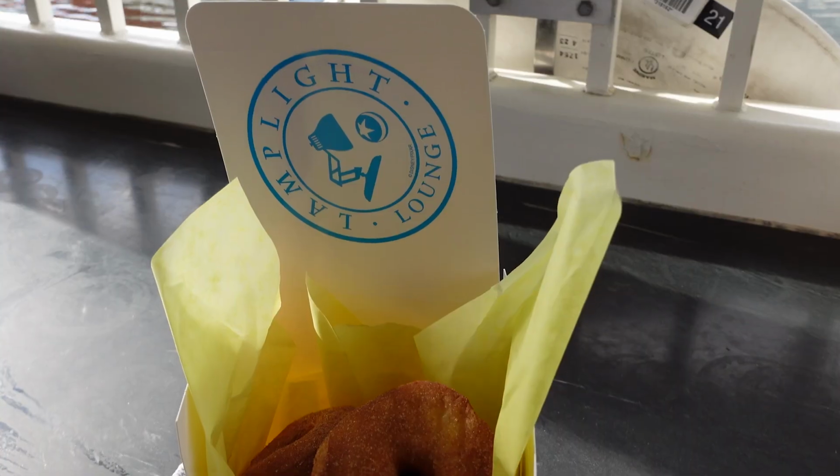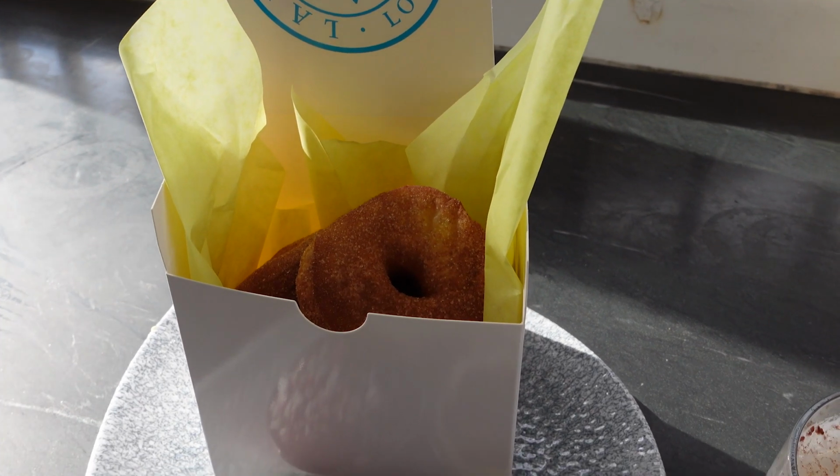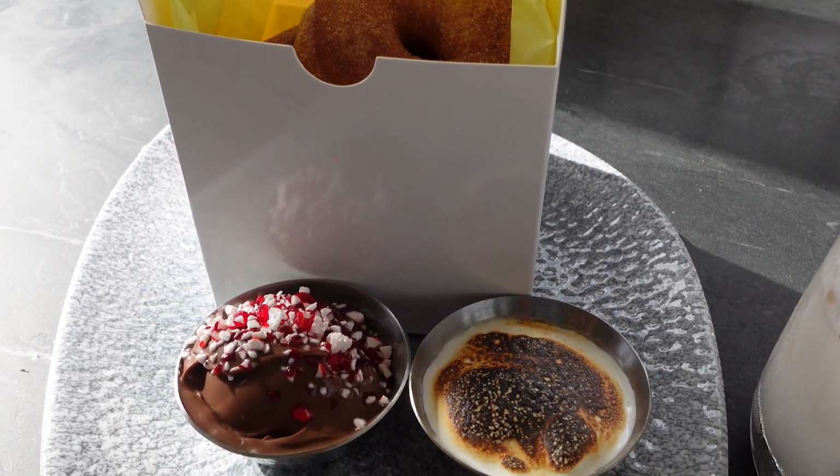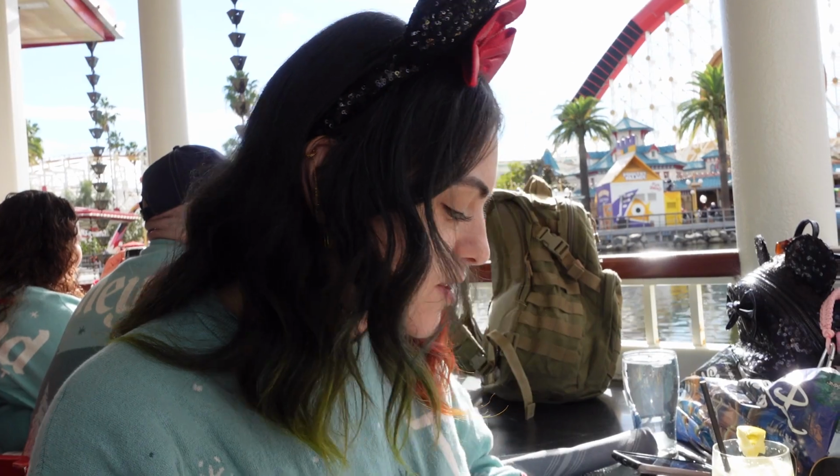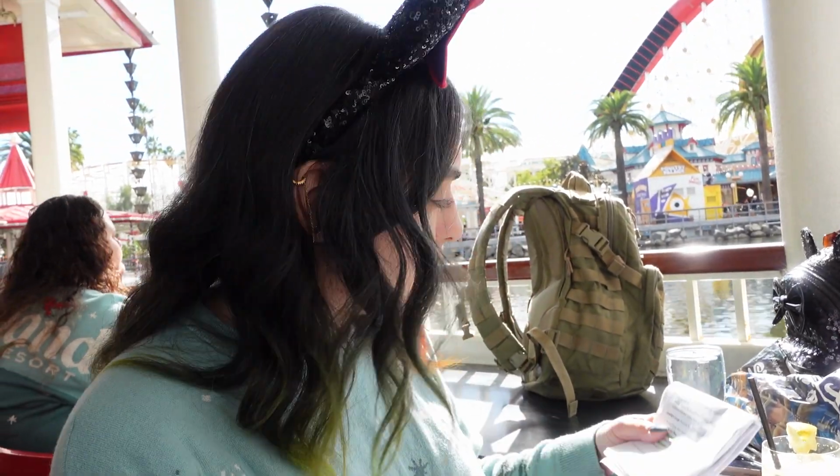So they're hot cocoa dusted donuts with toasted marshmallow cream and peppermint chocolate dipping sauce. So it says peppermint donuts, but I guess that doesn't really count as a peppermint donut. Okay, yeah, the donut, no peppermint.